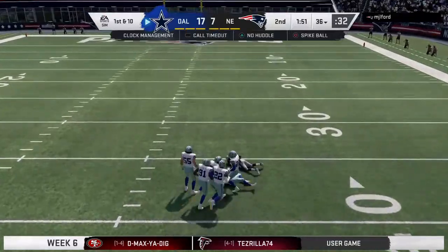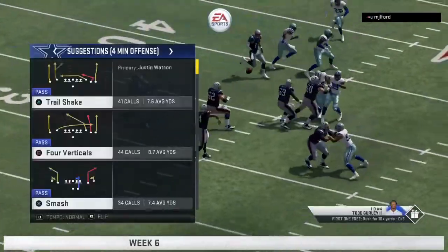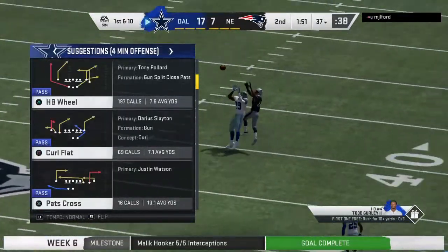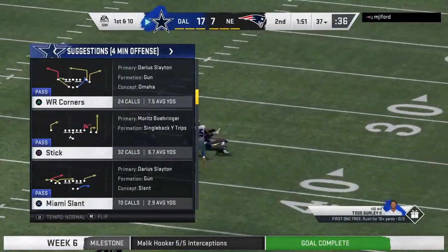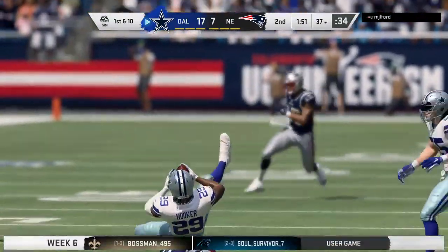Into heavy traffic, and it's intercepted. Picked up by Malik Hooker. And his guys are going to get the football at the 37-yard line. He's at it again, Charles. He had the pick six last week. Not a pick six here, but an interception.